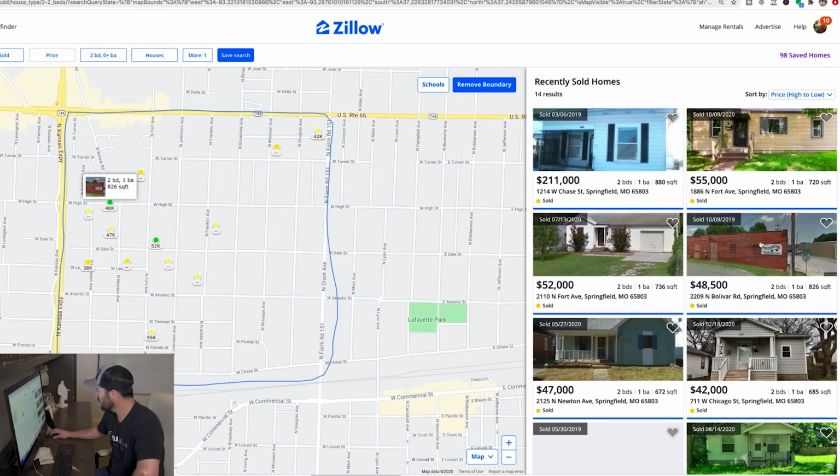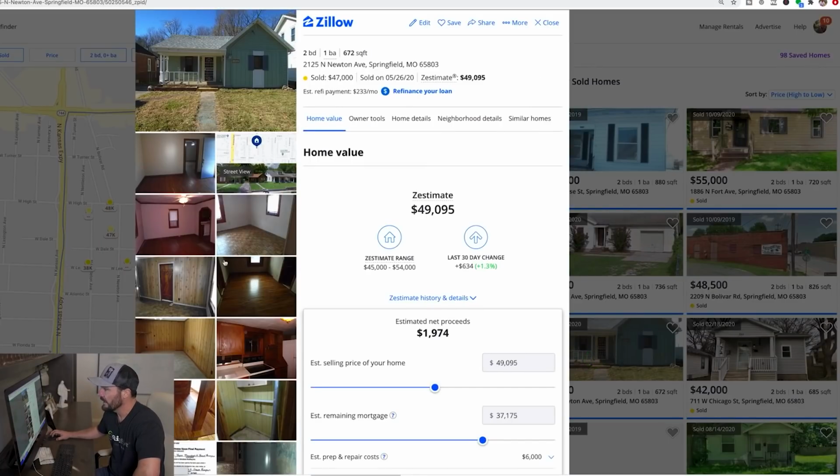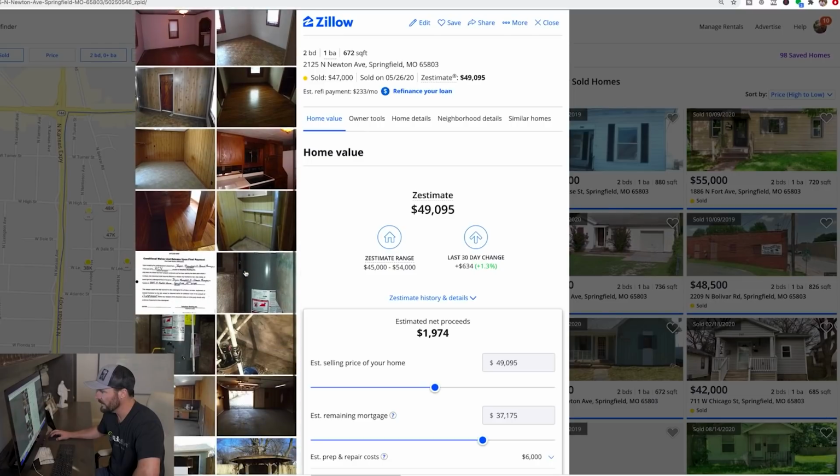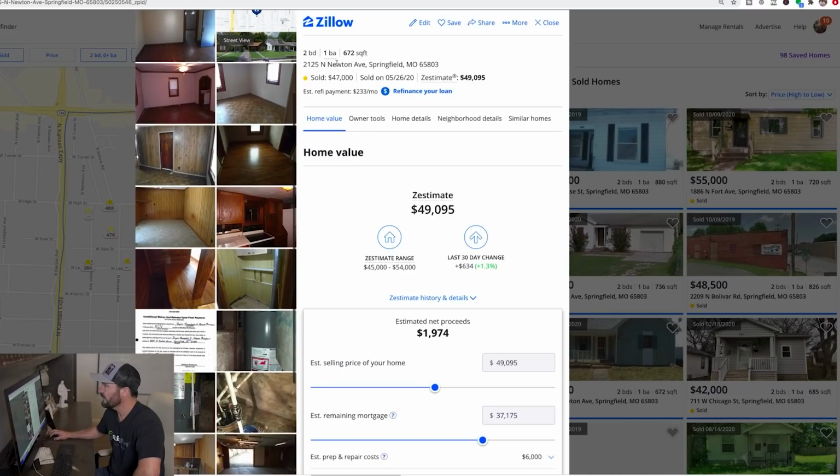Let's see, what do we got next? 48's some kind of commercial building. 47 is this little house. And again, original cabinets. Looks a little nicer. Has a little garage back here. That got 47.